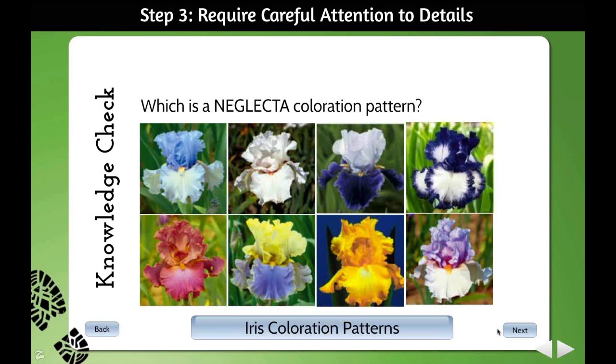Well, if you can build it so that there are more choices, it's actually going to create the need for the learner to pay more attention to details in order to achieve success. Okay? So step 3 is write your choices in a way that require careful attention to details.